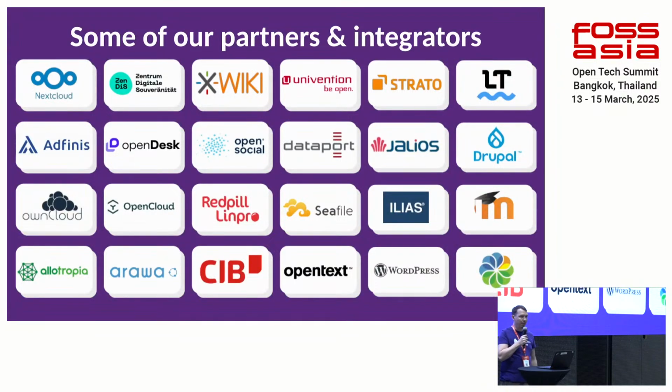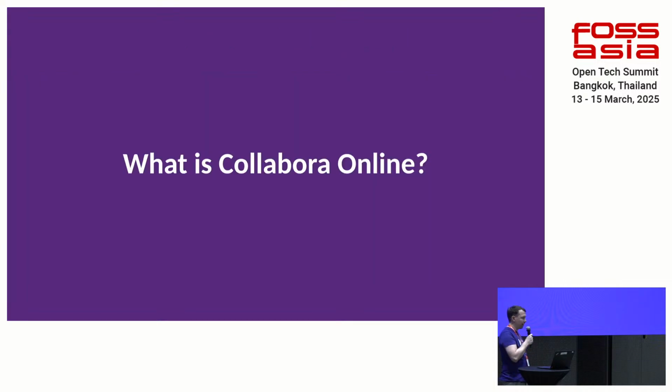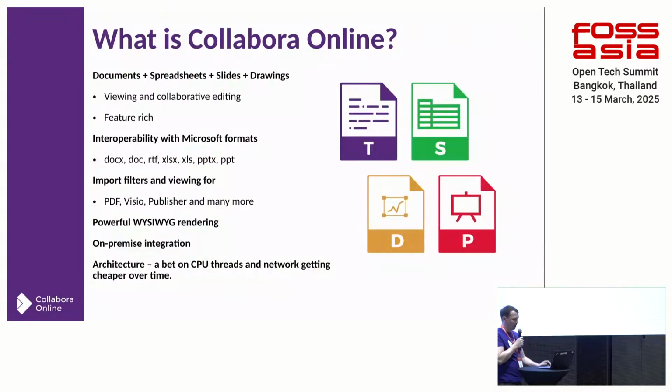These are some of our partners and integrators, so integrators that are using Collabora Online. And these are some of our customers. So next, what is Collabora Online? Collabora Online is an open online editor for documents, spreadsheets, slides, drawings, and so on. We are feature rich, and we support viewing and editing, even collaborative editing of documents.